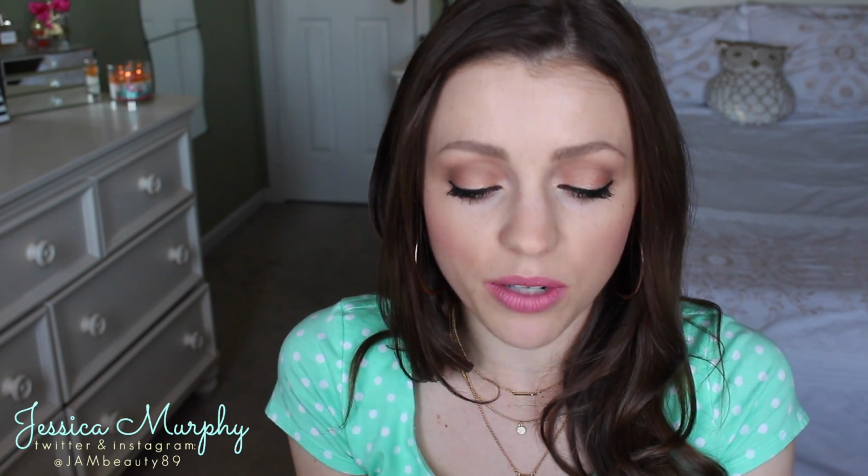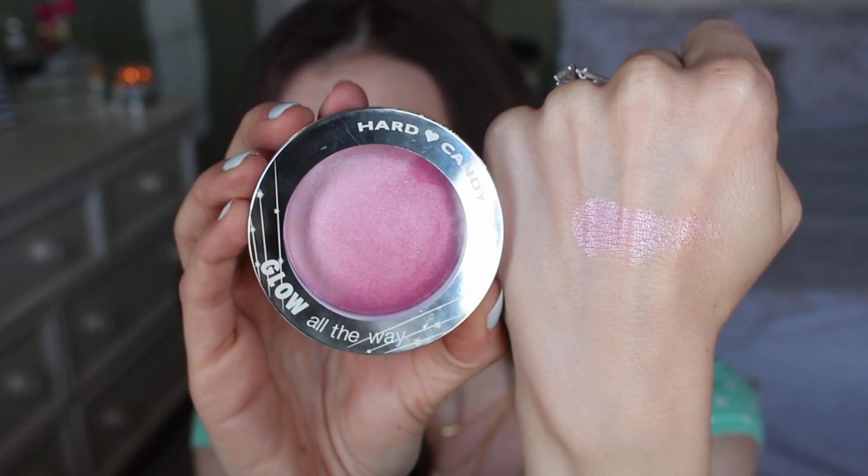So is this one though. I think it is amazing, and you can buy these at Walmart. This is something that I can tell you right now, if I ran out of this, I would go buy it again and again and again. I love it.